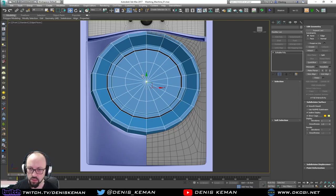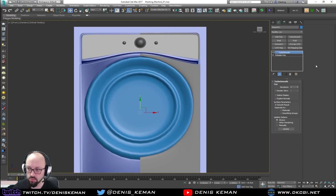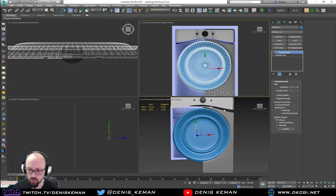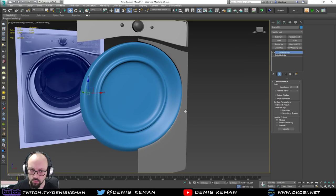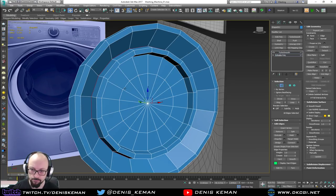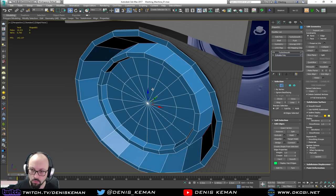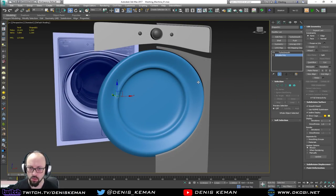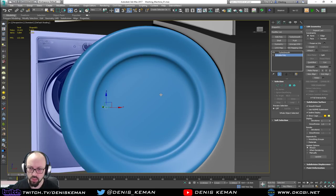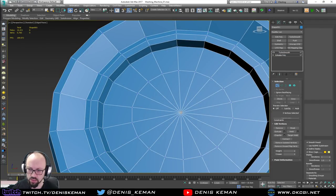I'm actually going to have to delete this, move it down. So now with a turbo smooth, yeah, now it's much more in line with what I was doing. But it kind of doesn't look like what I'm seeing there, so it doesn't have this second dip. So let's fix that. Okay, maybe like this. All right, so this second dip here is where the handle starts, kind of makes sense.